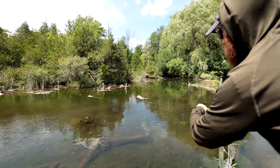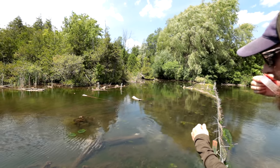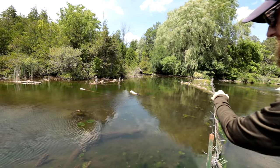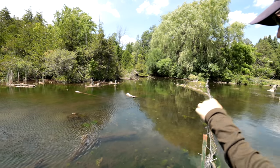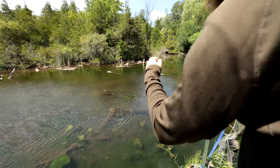Guy's got it. There we go. We got him. Oh, not the log again. Freaking log. Oh, I gotta let him go. How did he get wrapped around the log? Did he go all the way around it? How did he do that? You're probably in a notch in it. Shoot. There's a knot in the log there.